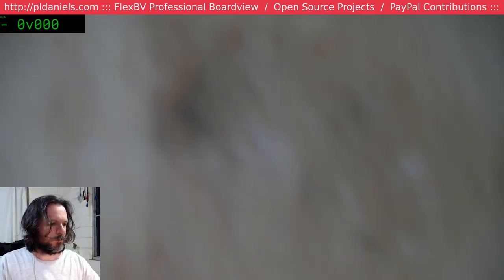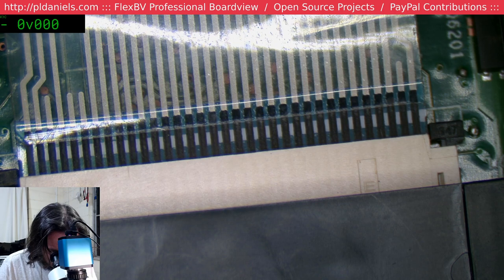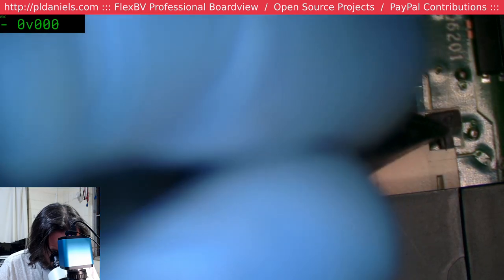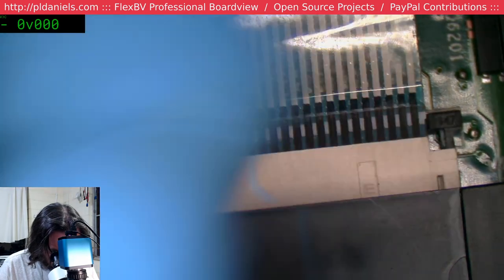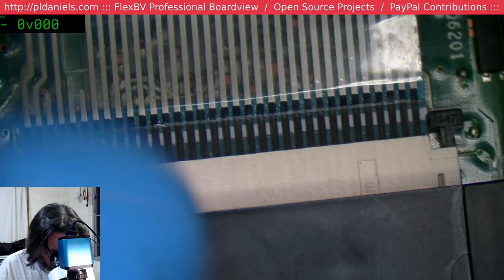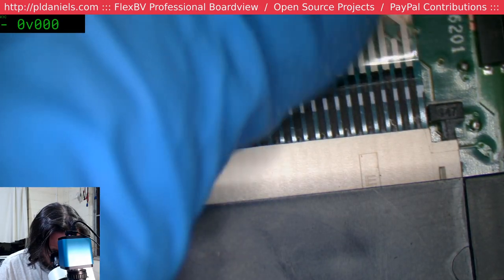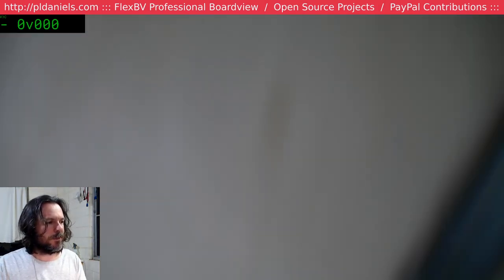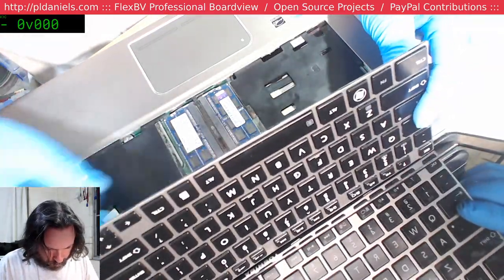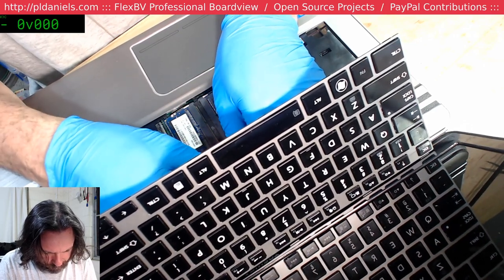Show you guys under the microscope. So that's a good fit now, I think. It's certainly in a fair way. Yep, it was in a fair way until I messed with it. Well, that's what I get for showing people things. Now I've got to squeeze it back in. There we go.